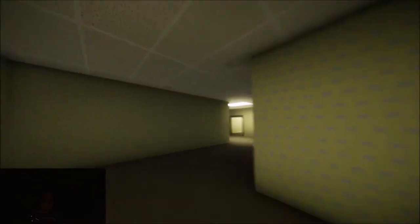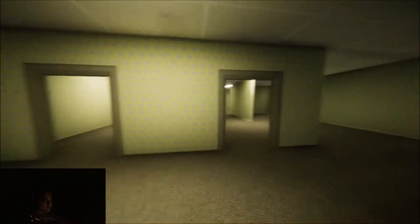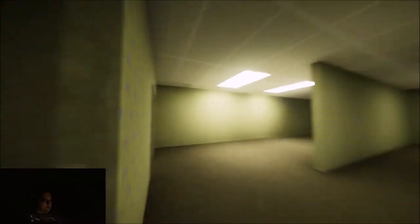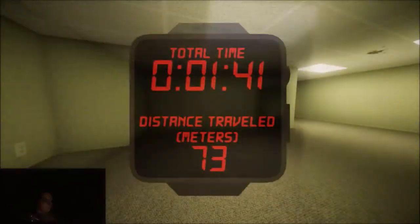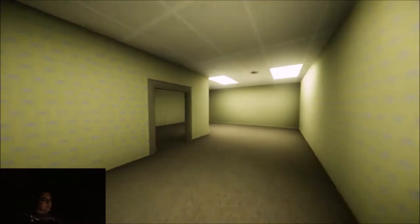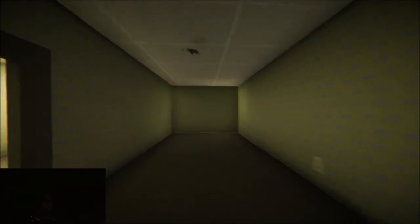Alright, I feel like I'm going around a circle. Am I going around in a circle? There's two doorways that go to the same place. Alright, that makes sense. Okay, I still have not figured out. It said to jump where two walls meet. I don't know what that means.